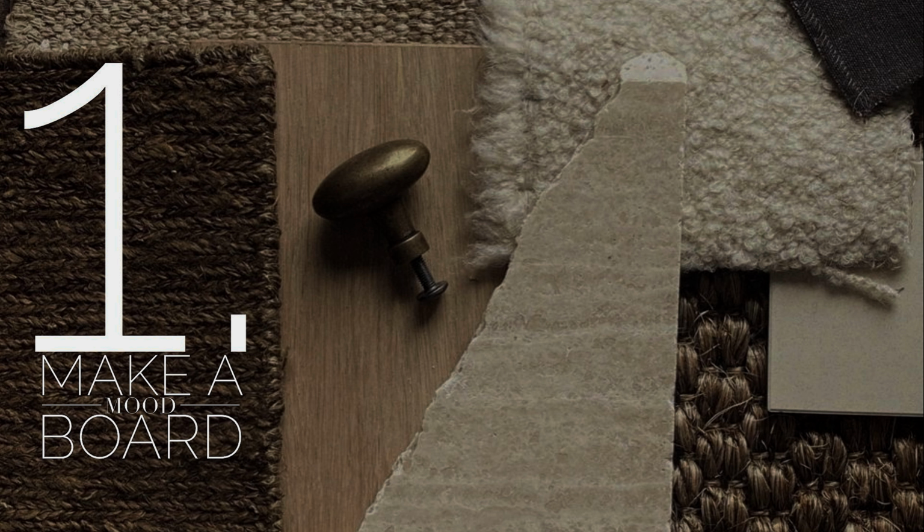To decorate your home like a pro, first create a mood board that captures the essence of your interior design aesthetic.